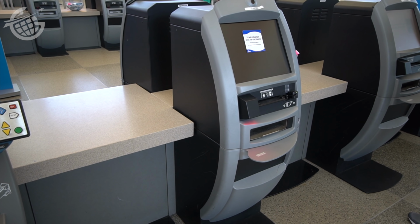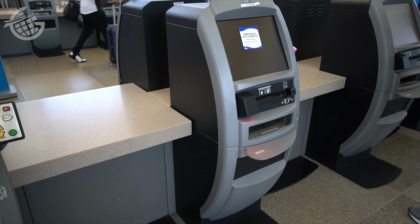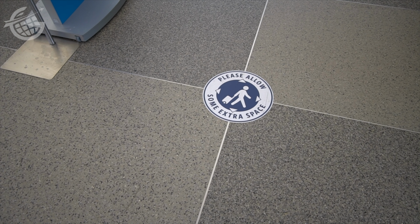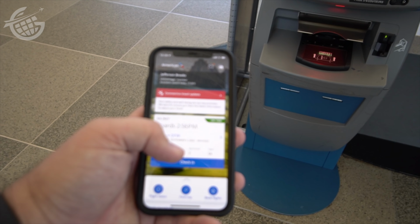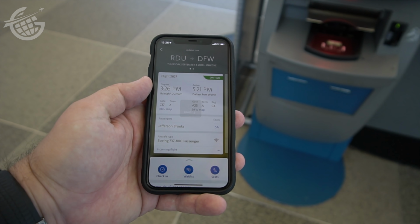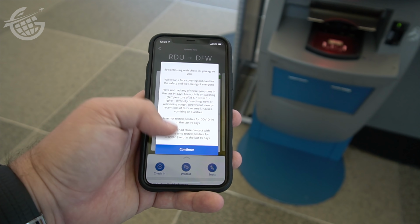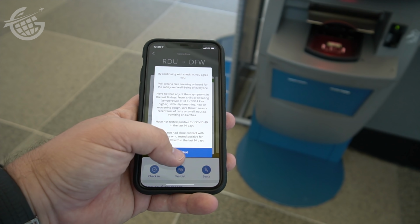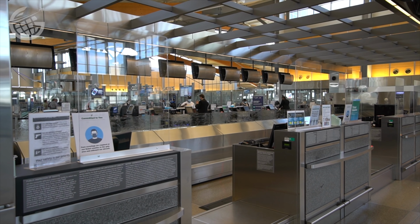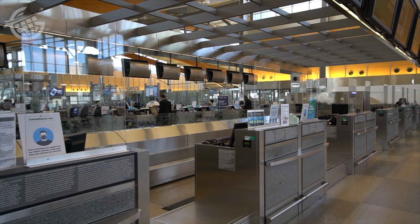Check-in kiosks are now arranged to increase social distance. But that touchless experience continues with check-in as well. If you don't want to use a kiosk, you don't have to. Thanks to American's app, I was able to begin my trip without using one. Health screening questions are built into the check-in process, no matter how you do it, and ticket agents are available to help. They're just behind plexiglass barriers here at RDU.